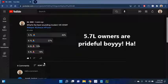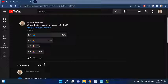And also in that number, 42%, I know there are a lot of 5.7 owners. So there's a lot more pride that 5.7 owners have compared to the other Hemis. And I think because they are large in number, you definitely stand up for your car. You're happy to be part of the V8 community, and you guys are the most V8s that are on the road when it comes to the Hemi. So can't hate on that. I can't hate on none of these, to be honest, but this is fun.